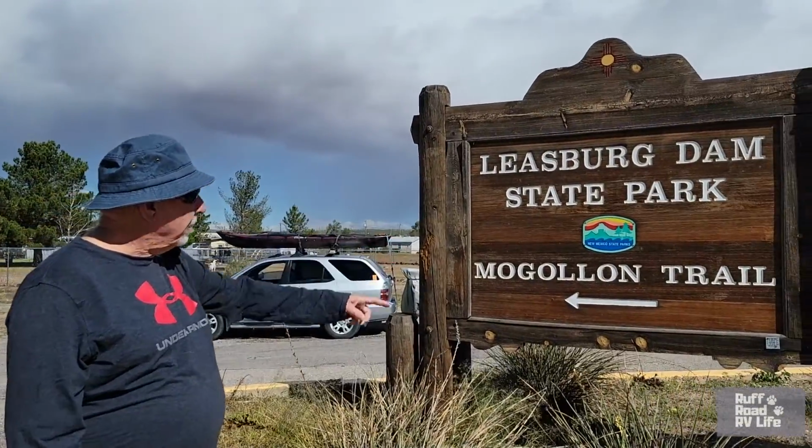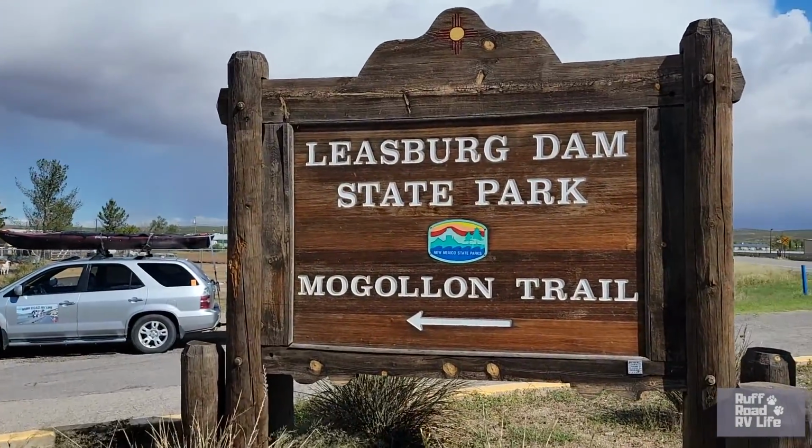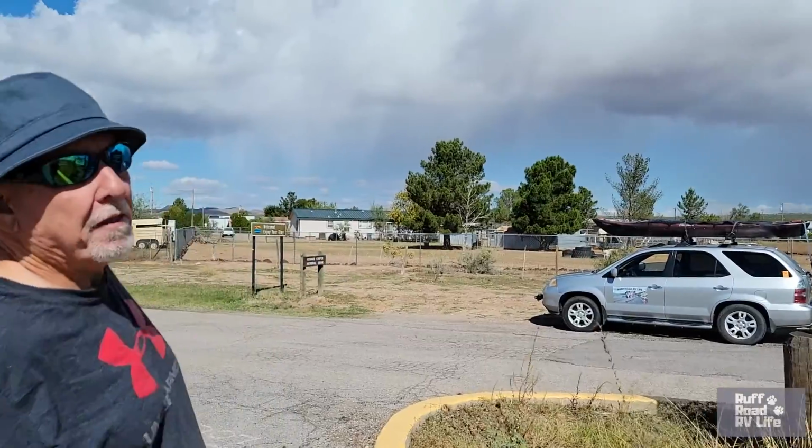Well, hello fellow RVers, this is Gary with Ruff RV Life in a chilly, windy 48 degrees. So, we like looking at freedom, so where has freedom brought me today? Well, how about Leasburg Dam State Park, here in the city of Radium Springs, the closest city would be Las Cruces, New Mexico. So we're going to show you what this park is all about. And I sure hope I'm talking loud enough. Anyway, it's down that way.